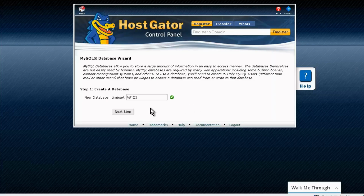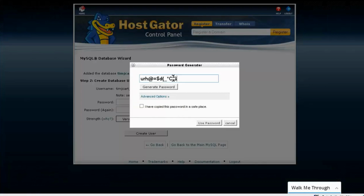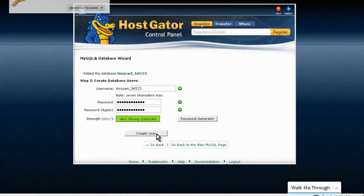So I'm just going to call this TST123. The next thing we need to do is create a username that can access the database. And this username and password will be used by WordPress to access the data. I'm just going to name it the same here. And then what you need to do is put a strong password in here, and you can use the password generator. So just copy this and then say that you've copied it somewhere safe. Click use password. You'll see you now have a nice strong password, and then create user.